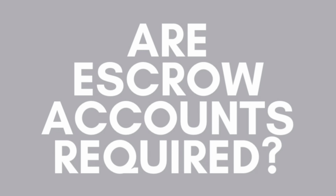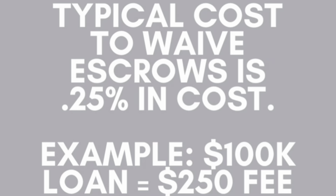Whether or not you're required to have an escrow account will depend on the type of loan you're doing and maybe even the lender that you're working with. Normally, you need 20% down to have the ability to waive your taxes and insurances. You should also know that if you decide to pay your own taxes and insurances, most lenders are going to charge you a little bit of a premium up front, and it could be an upfront expense or an adjustment to the rate for the right for you to pay your own taxes.